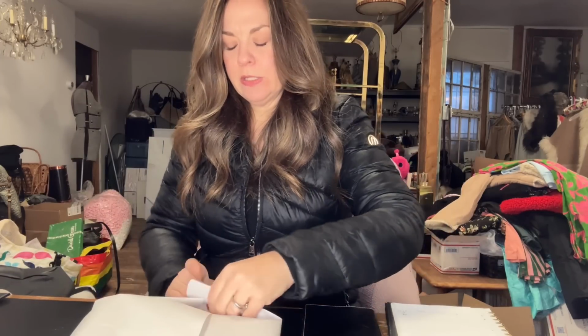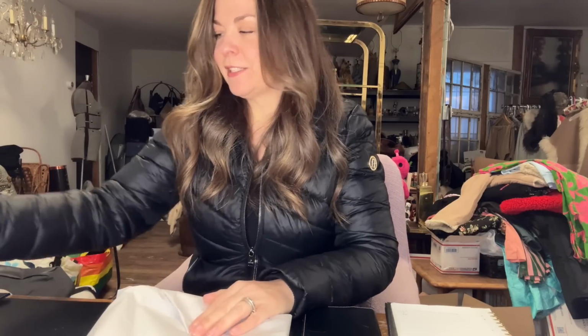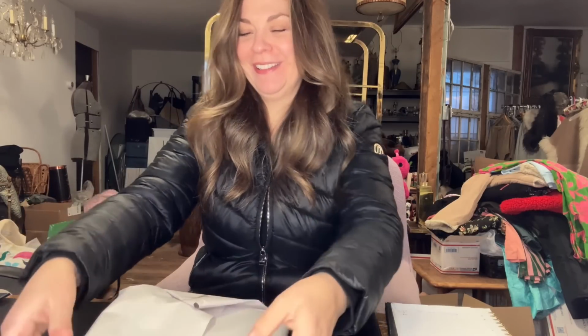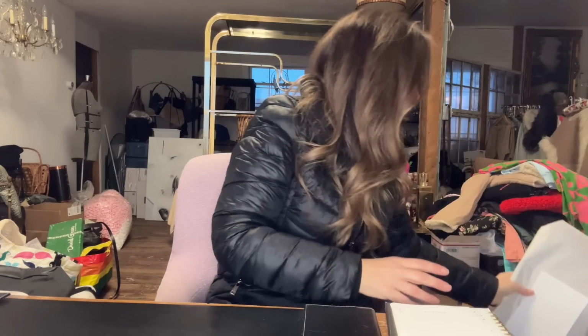And I don't think this took a super long time to sell. I mean, it's all relative. It depends on how long you think a long time is. I think I had this listed for maybe 3 or 4 months, so not terrible. But I am happy to move it along. Hopefully that buyer loves it.